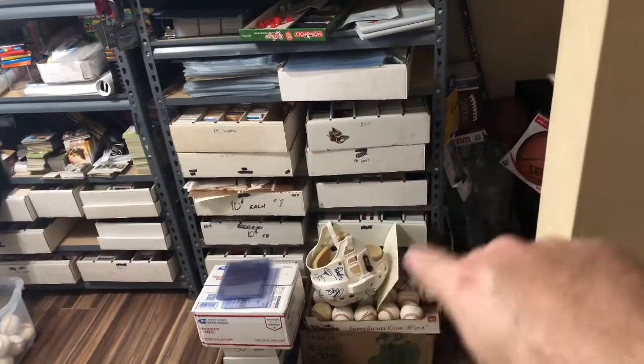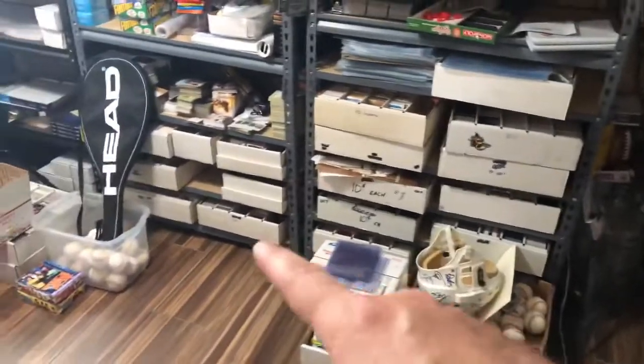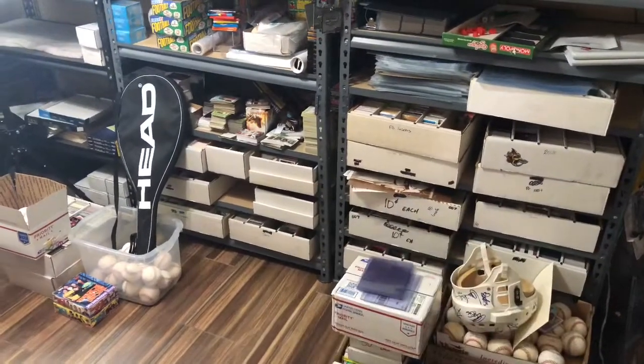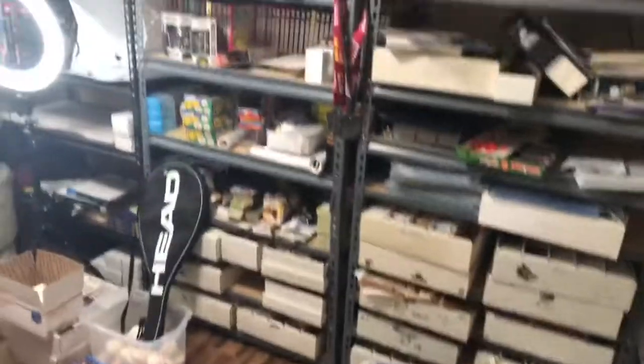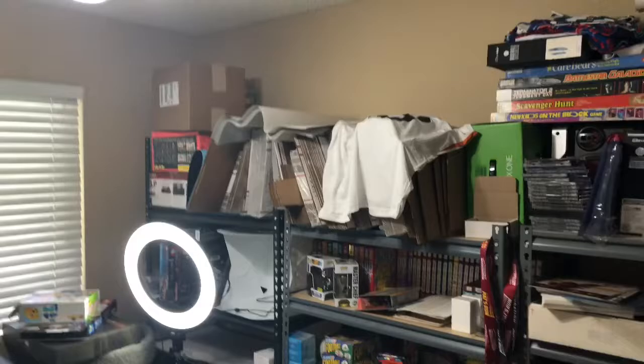This is all the stuff that's like inserts and serial numbers that you see me selling these big bulk lots of. Stuff down here is better cards and some stuff in my personal collection. Then we just got a bunch of storage. I started using the top for all of my shipping boxes. I do have a jersey up here.